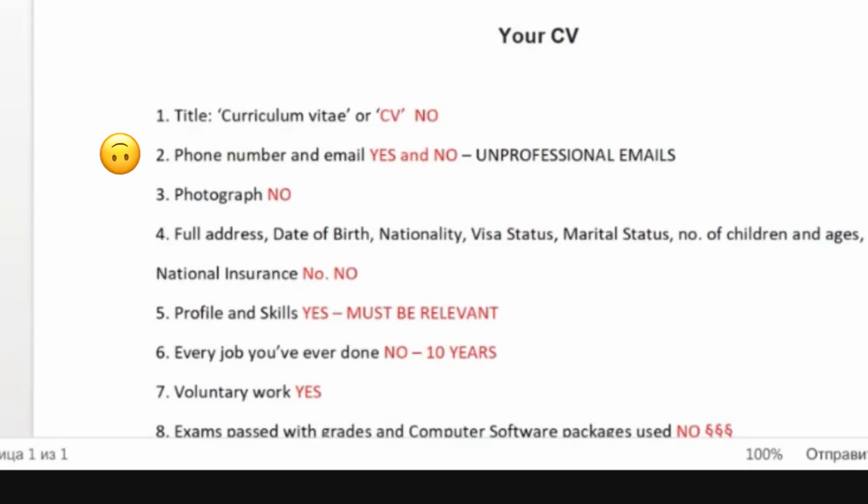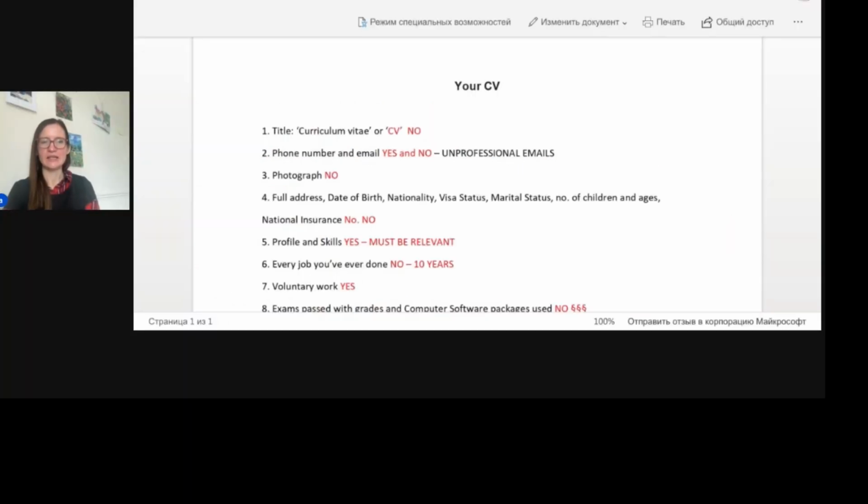Second, telephone number and email. Of course, you should include them because the employer needs to contact you. The phone number, if you apply for a job in the UK, can start with 07, not with +44. But of course, if you apply for a company abroad, you should include +44, the telephone code of Great Britain. Email should be professional. If you have no email on Gmail, you should create one and use it for your CV.